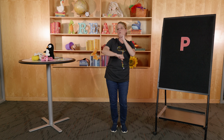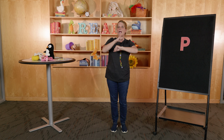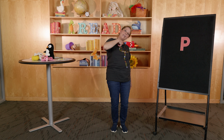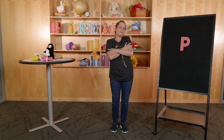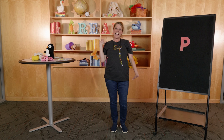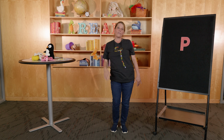The wheels on the bus go round and round, round and round, round and round. The wheels on the bus go round and round, all through the town. The driver on the bus goes, "Come on in, come on in, come on in." The driver on the bus goes, "Come on in, all through the town." The mommies on the bus go, "Here's a hug, here's a hug, here's a hug." The mommies on the bus go, "Here's a hug, all through the town." The daddies on the bus go, "High five, high five, high five." The daddies on the bus go, "High five, all through the town."